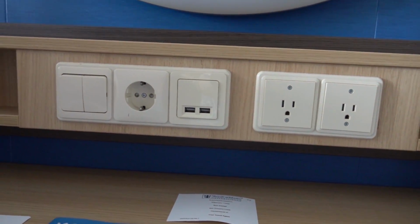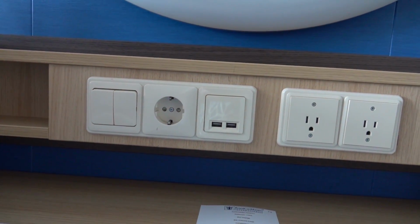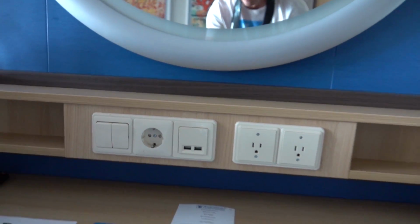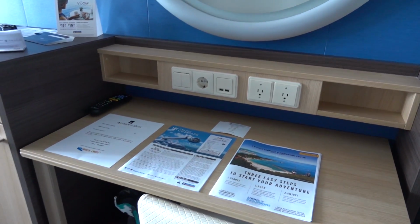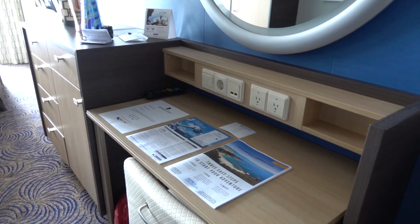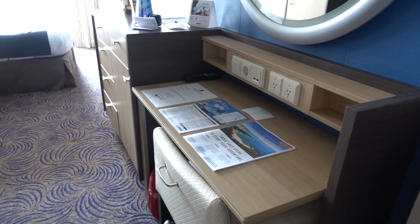And there's a table that can be moved around if you choose to have room service breakfast or work on the computer. Have to mention a very nice selection of outlets, 2 American, a couple of USB, and 1 European, for which we brought an adapter just in case. So all our cameras, gizmos, and everything else was very well charged and happy throughout the entire trip.